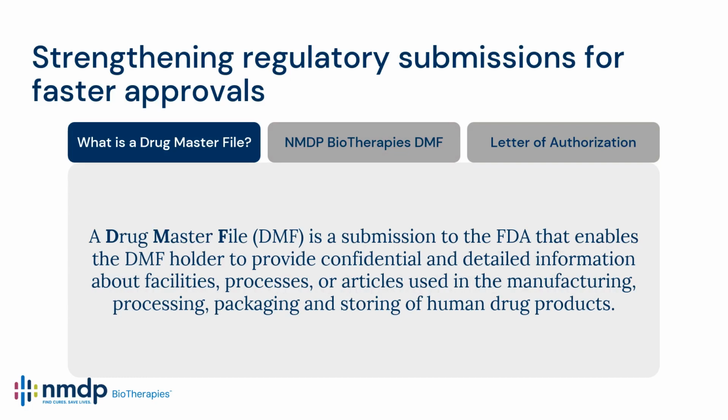For those who may be unfamiliar with a drug master file, it is a submission to the FDA that enables the DMF holder to provide confidential and detailed information about facilities, processes, or articles used in the manufacturing, processing, packaging, and storing of human drug products. I will note that a submission of a DMF is not required by law or FDA regulation. However, submitting a DMF when applying for FDA approval offers several benefits for both the applicant and the FDA. One of those benefits is that it can streamline the FDA approval process. Since the DMF contains detailed information about manufacturing, it can reduce the need for the FDA to request additional information. DMFs also provide assurance to the FDA that the manufacturing processes and facilities meet regulatory standards, ensuring the quality, safety, and efficacy of the product being submitted for approval.